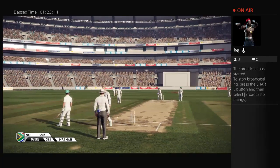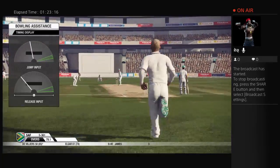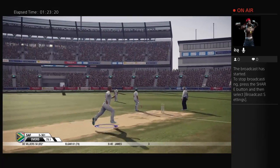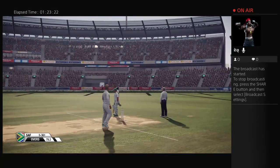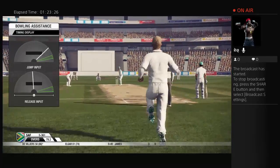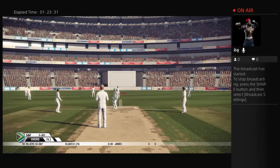Dean now moves into the 60s. He's taken the long handle to that, a big swing and miss.